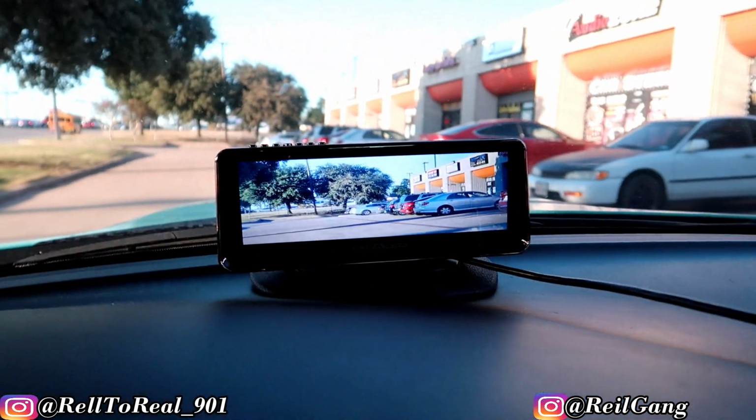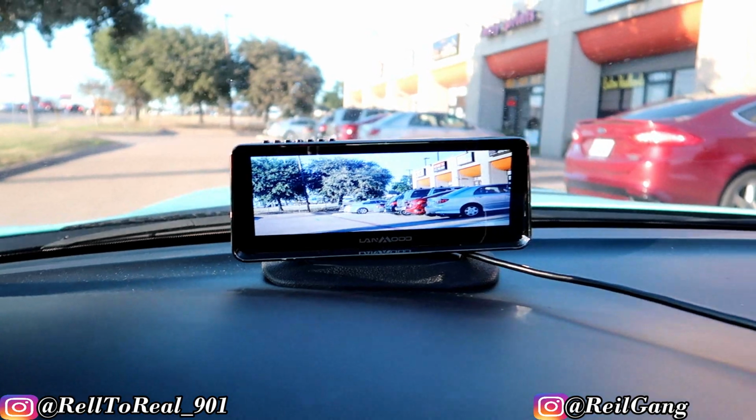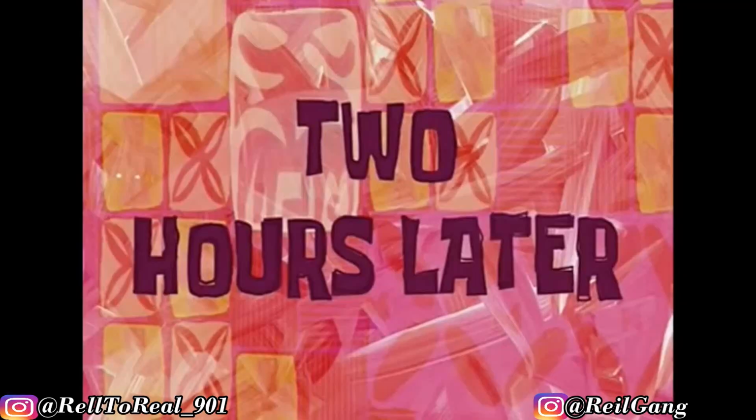I just hit my car. It didn't move. It didn't go nowhere. Absolutely nowhere. That's crazy. Two hours later, as you guys see, you can see so clear. It doesn't look like I can see anything, but I know that I can. That's crazy. That's with tint on your front windshield, you guys. So look how good you can see that. You'll be able to see anything in front of you.